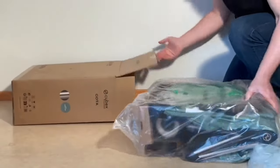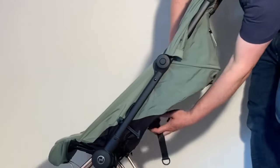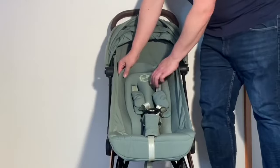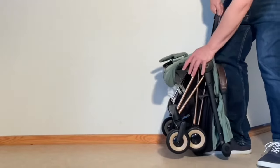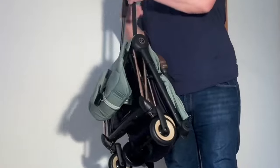And first up today then is the Koya, Cybex's only platinum line ultra compact, whose main positives are a full flat, newborn acceptable recline, a mesh window in the seat back that can be handy for warmer climates, the fact that it folds down to within the IATA's guidelines for cabin luggage, that it's relatively sturdy in terms of its overall build, and that it has a shoulder strap.